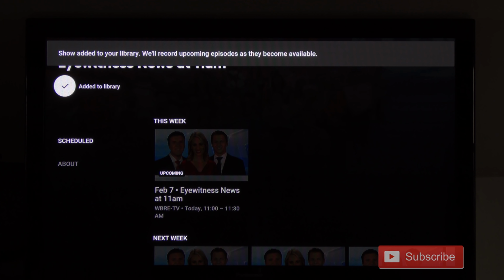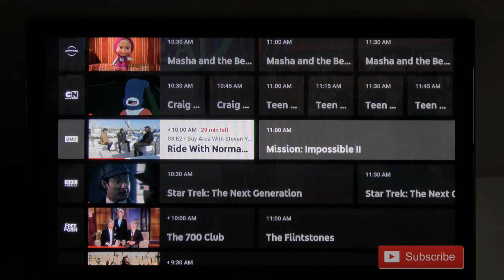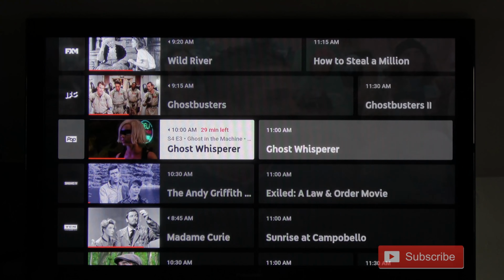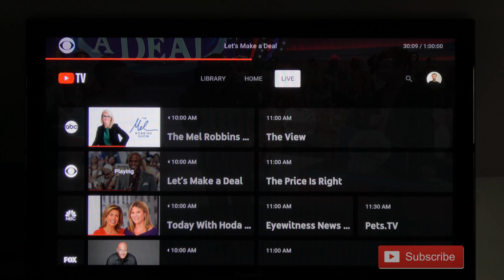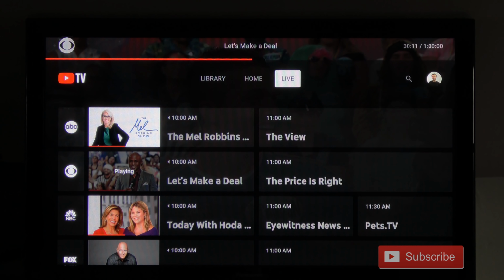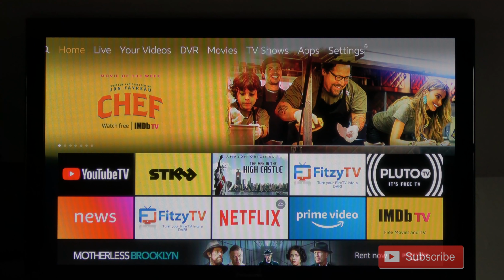Something I found that's kind of annoying is, let's say you're scrolling all the way down to the bottom of your channel guide and you want to get back to the show that you're watching. You kind of see it's on the background. You would think pressing the back button would bring it up. Nope, that brings you back to another guide. Press it again. Nope, that brings you to the home page. Press it again. Nope, that closes out the app.